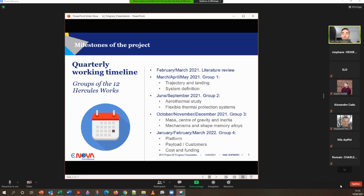After this, I plan to work on the aerothermal analysis and flexible thermal protection systems, and then I will spend 3 months until the end of 2021 studying the mechanical aspects of the system. And for the last leg of the project until March 2022, I will study the cost of the device and the different platforms and payloads that would stand as candidates to pay for our kit.